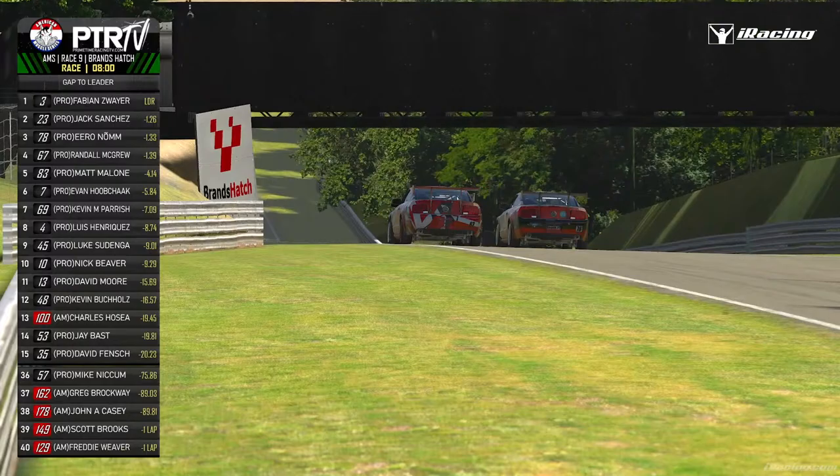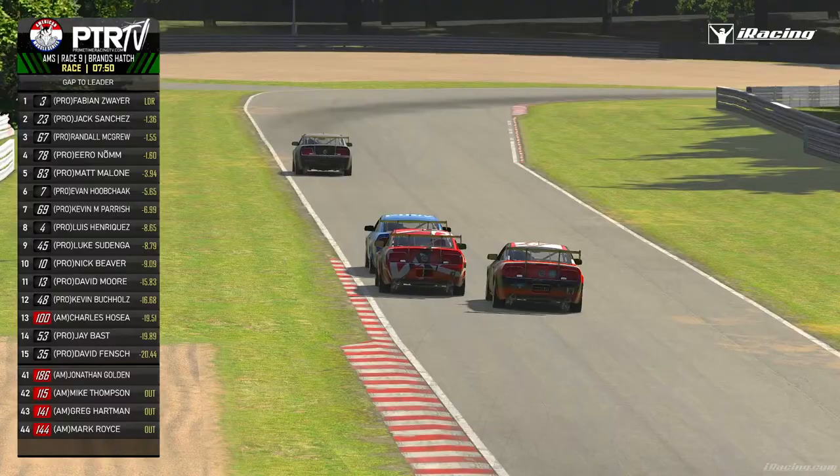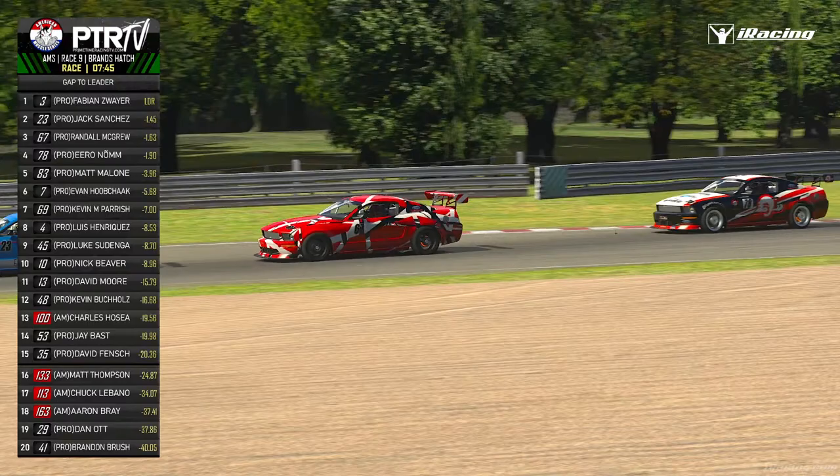And Randall McGrew following Jack Sanchez, saying, all right, you opened the door, now hold it for me. And I think around the outside, Jack Sanchez might get clear. He does. Now Randall is clear into P2. Randall managed to get by Iro as well, so he goes from second to fourth, and you know who's loving all of that. Licking his chops here, Fabian Zweier.